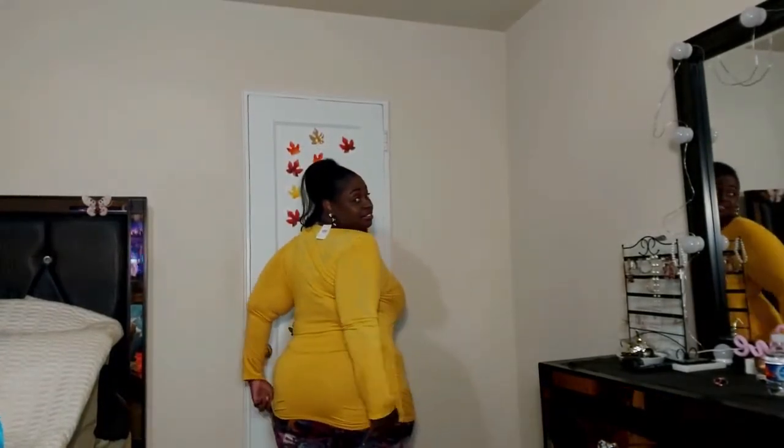Look at the length. You know what I'm saying? That length right there. Sometimes you wanna cover the back end up a little bit. Not that you're trying to hide it, but you know, the length of that is everything. And the color, this color, I can't say no more about this color. I'm all for this color, and I will have some more pieces in this color soon. This is nice.